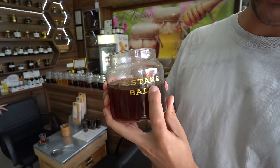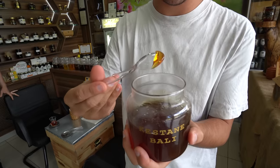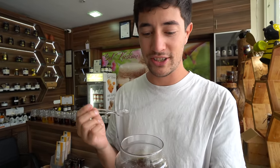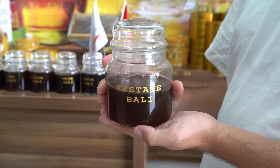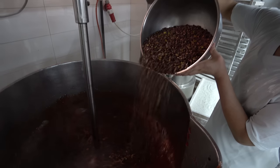Next one is kastane, which is chestnut. So chestnut honey. Never tried that before. Let me try it out. A little bit. It's kind of like in between the two colors. It's totally different. It's still got that sweetness, that thick richness, but that one's almost got like a slight bitterness. Super friendly folks here, and such a unique set of products that you can make using just honey and bee products. So now I'm heading to a factory to see how they make some of Turkey's most famous sweets.